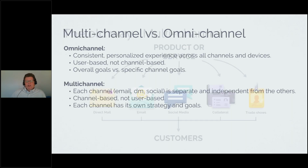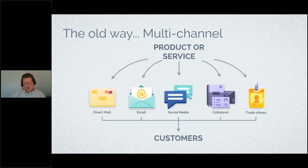So the multi-channel way, I call it the old way, is going to be around for a while still, and it's very difficult to make everything omni-channel for sure, but this is the way it was done, right? You had a product or service, and you had all these different channels that would market this product or service: direct mail, email, social media, trade shows, collateral, and your customer may or may not go into any one of these different channels that you have and eventually become a customer. But the channels, again, are separate and independent.